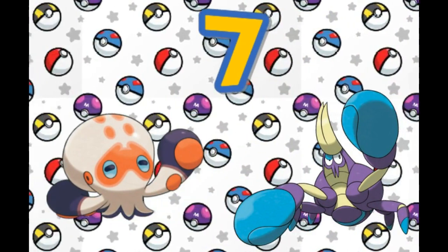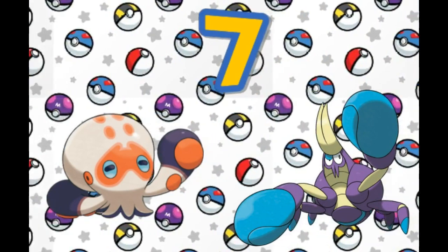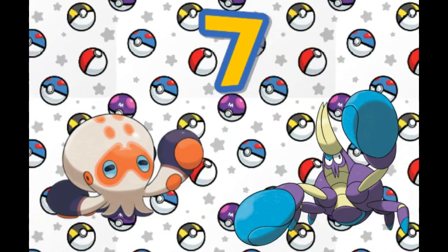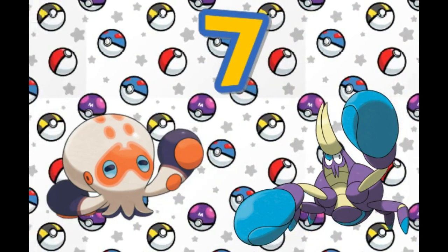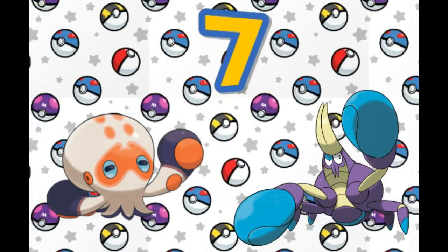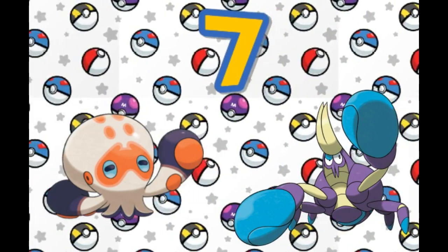Now, I know what you're thinking right now. They look nothing alike, but I'm not so much comparing these two to their looks this time as I am to what they're meant to be. Both Clobbopus and Crabrawler are only fighting types, and they clearly look like they're water types. Both are based on aquatic animals and look nothing like the type they are. Both of these Pokemon are fighting types, and seemingly for no reason at all.